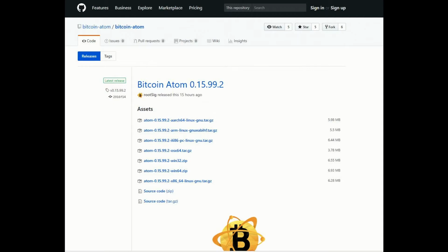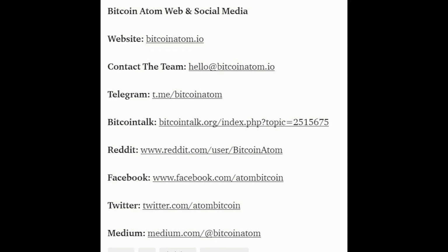So they are going to be vested as the coin is developing and not just looking to make quick money. And apart from that, they are also very communicative on their social media channels like Telegram, Twitter, Facebook, etc. And they are also available on Bitcointalk forums where the developers do communicate from time to time.